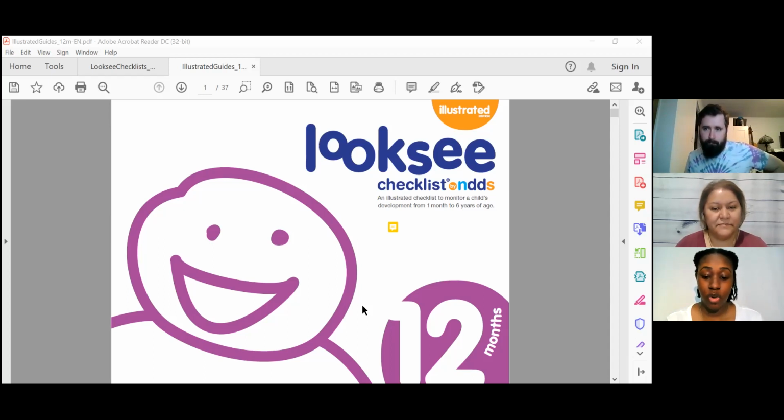The Looksee checklist, formerly called the Nipissing checklist, was created in 1993 by a Canadian nonprofit organization made up of early childhood specialists. In the 25 years since, it has been translated into over 10 languages, and it has helped thousands of children worldwide through initiatives and organizations like the Ontario Ministry of Children, Community and Social Services and World Vision. Today, our team will be focusing on the age of 12 months.